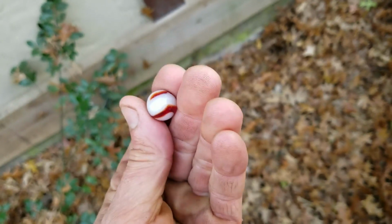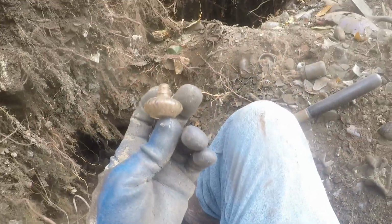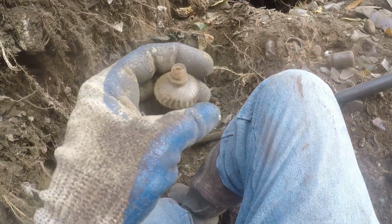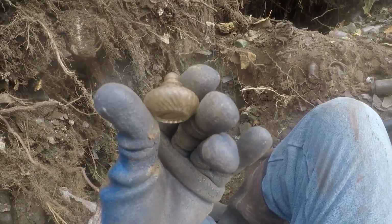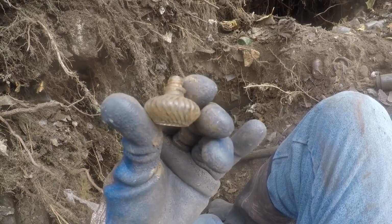Happy to get it. I'm on a good spot. I better show you this. These are kind of cool. This is like the fourth or fifth one I've pulled out of here. I put the other ones over in my bag when I got a drink. But I'd say they are some kind of little perfume bottles.